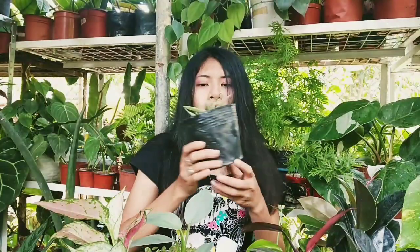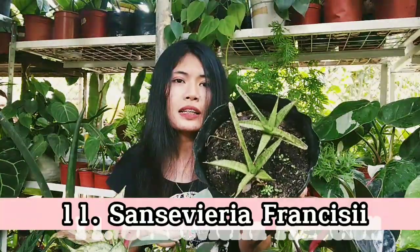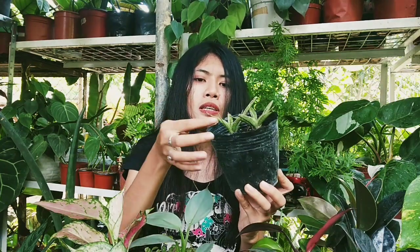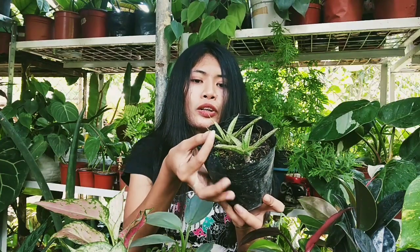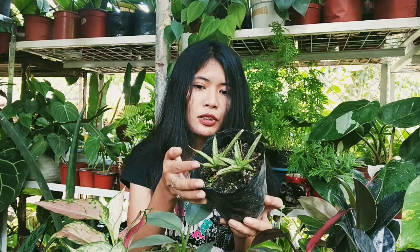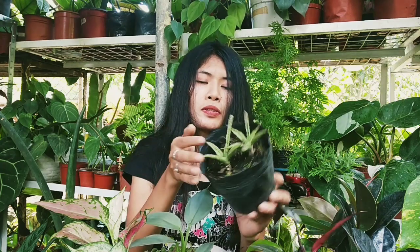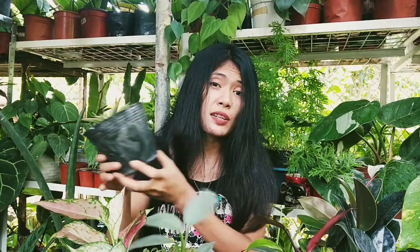So let's proceed to how many? 4, 5, 6, 7, 8, 9, 10. Let's proceed to the 11th plant that I found really cute in my garden just today or this month. So this is the Sansevieria Francisii. It's a star shape, but as you can see, there's a thorn here that you should be aware of, or keep your hand away from it. But we'll pretend to look at the shape. It's a star shape, right? So when it comes to Sansevieria, they are easy to care for and air purifying plants.